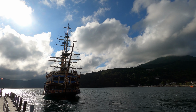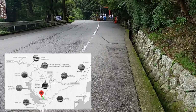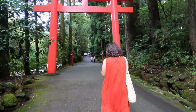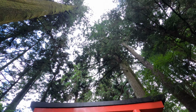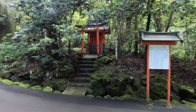From Moto Hakone, we walk to the Shinto shrine. This shrine dates back to the year 757. Many military commanders prayed at this shrine devotedly, which brought it fame throughout the country. Moreover, the scene of the tori gate extending into the lake attracts a lot of tourists.